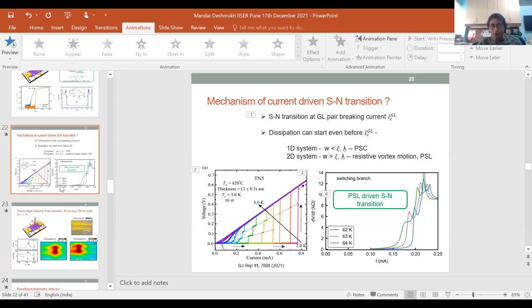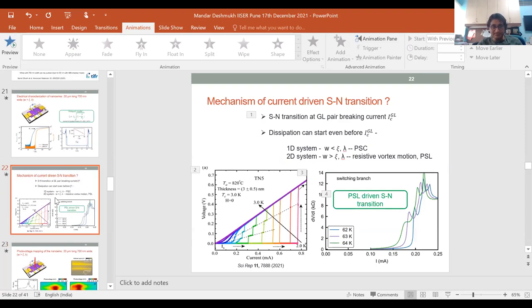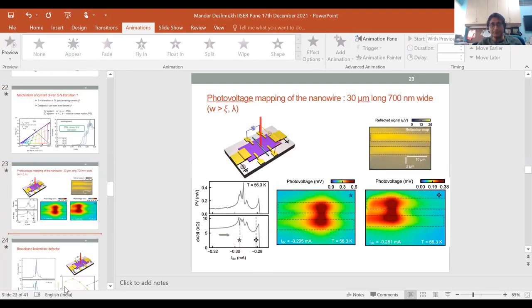So if I want to dope it, I didn't show you our studies on doping today so much, but to gate it, you have to warm this device up to something close to room temperature. So something like 260, 270 Kelvin. Change the gate voltage and then cool back down.